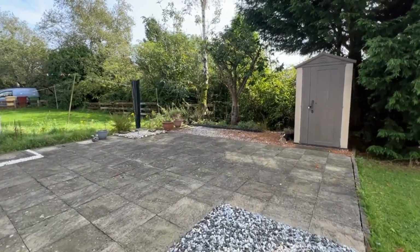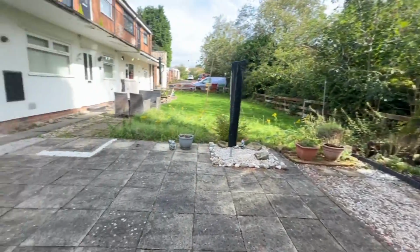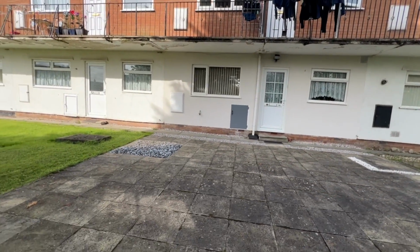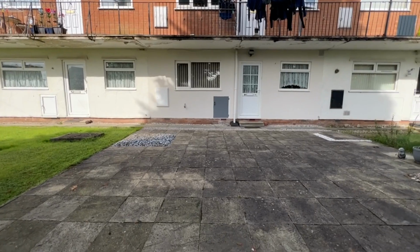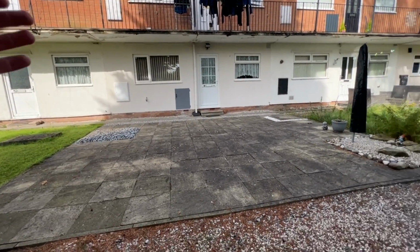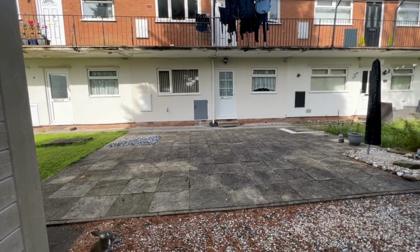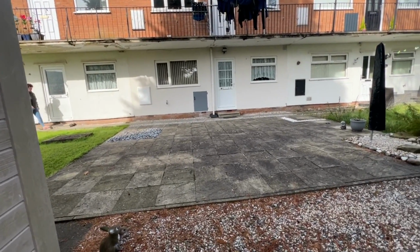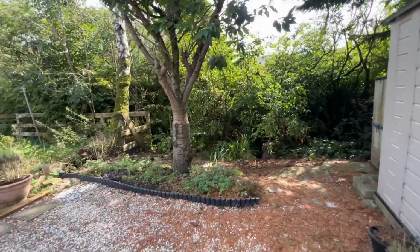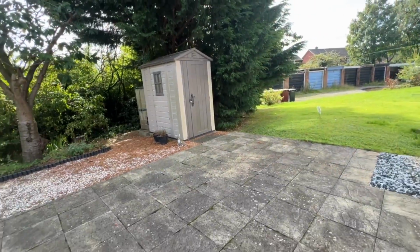Welcome to Alexandria Drive in Westhoughton. We're here to look at this 2-bedroom ground floor maisonette, which is over 500 square feet and benefits from having a private garden. This one that I'm stood on now, actually. I'll spin the camera around so you can have a better look. So it's got a private garden, and in addition we have got a single garage as well, which I'll show you once we've been inside and had a look around.